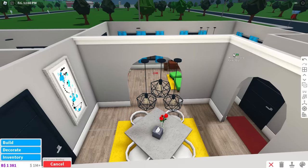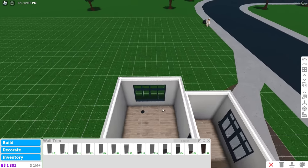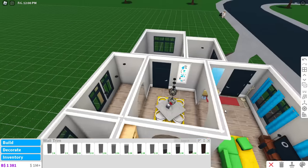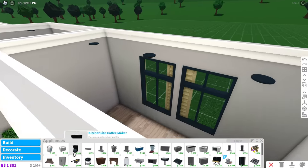Oh yeah, upper wall trim as well. I'm just gonna put that in. Okie dokie, wall trim all in place. And I just realized that this light is not centered with the room, and it's kind of triggering me. But yeah, there we go. Fix that. Okay, next things next, the kitchen.